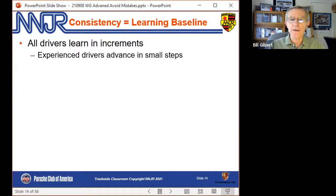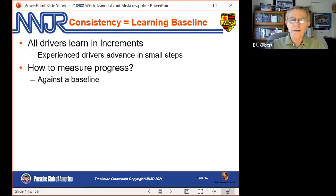The other important thing about consistency that I like to emphasize is the baseline effect. All drivers, whether you're a brand new student driver on track or a very experienced driver, learn in increments and steps. Sometimes, as you're learning new to track, those are big steps. But those of us who've driven a lot, those steps tend to be small ones. We often end up on a plateau, and then we can take a small step up and so on. But how do we measure progress, especially as an experienced driver? Well, we have to have a baseline.